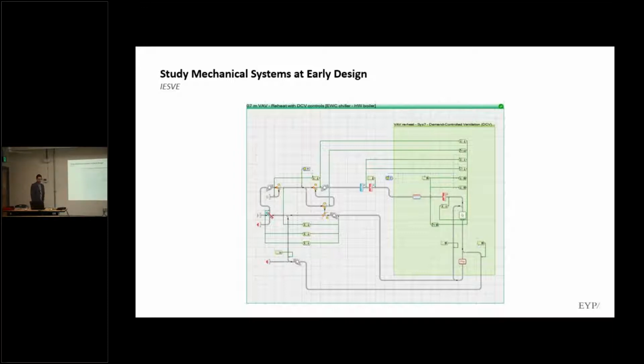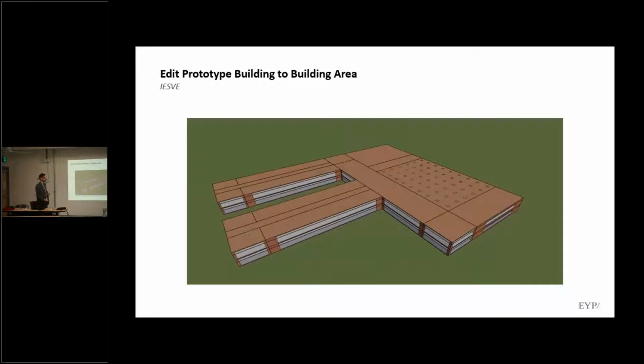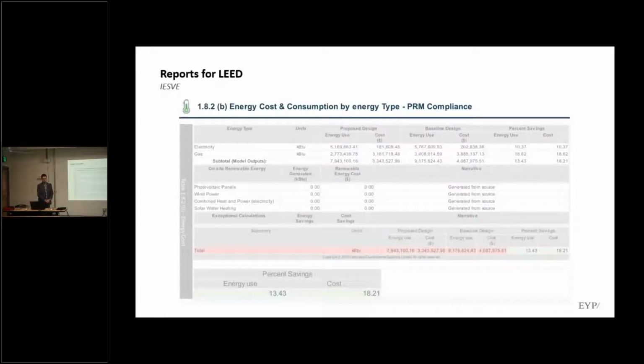So we basically set up a mechanical system from a template. A lot of these tools now have templates built into them. You can just select ASHRAE System 5 or System 7, which is an air-cooled, or a VAV with reheat, or a water-cooled chiller. And you start changing these parameters very early on. Just using the massing I described here, with the relative areas that we would expect on our actual building project, we can assess energy consumption, energy use, and energy costs.